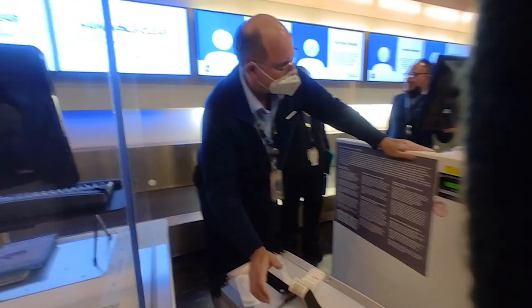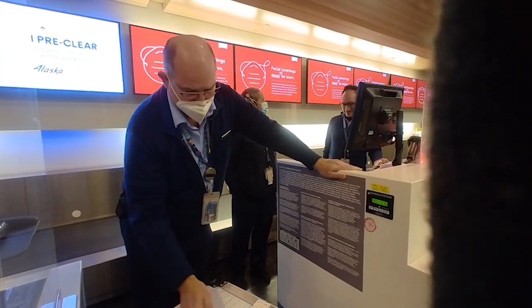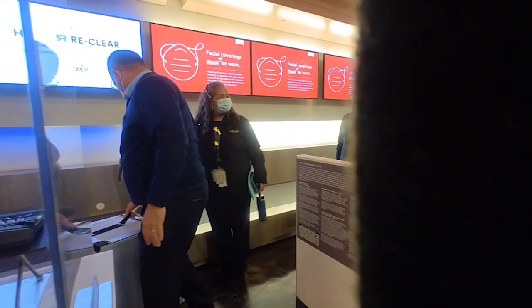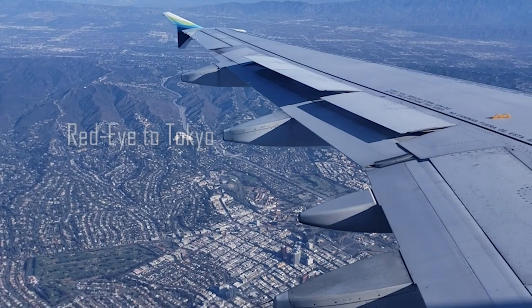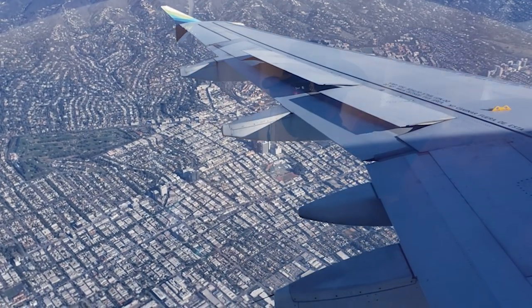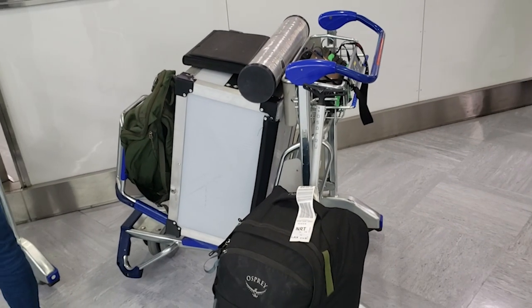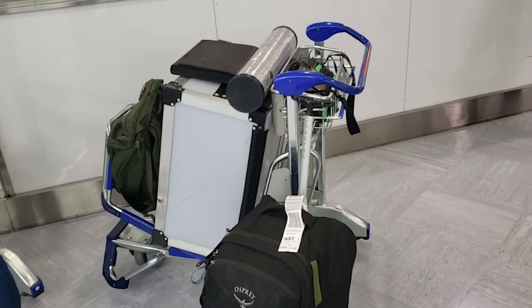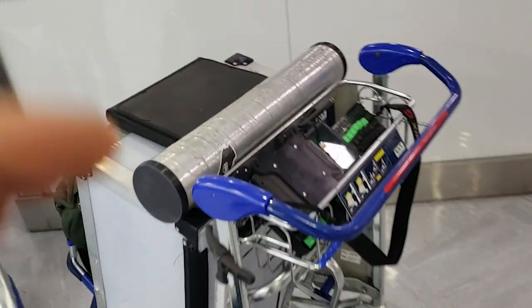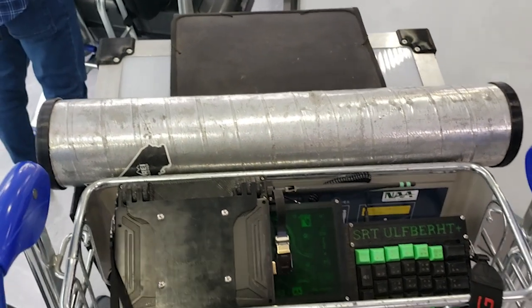A bicycle. Bicycle? Yep. Got it. Was waiting for me when I got here. All right. It only took like 5 hours to get through customs.